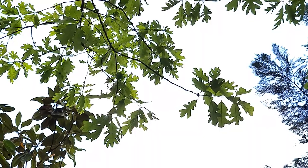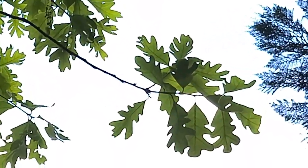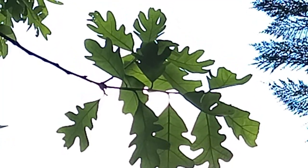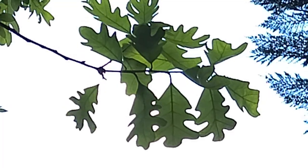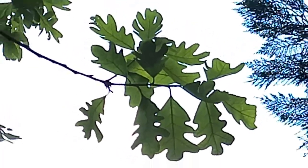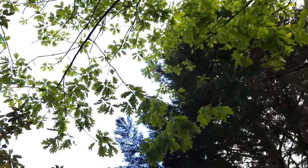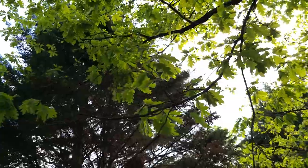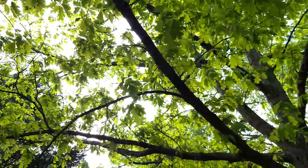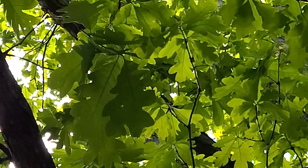So here we can see an example of what I was just talking about. You can see the alternate leaves on the stem silhouetted against the sky. These that are in a little more sun are more deeply lobed than the ones we saw a moment ago. And we have some other examples here that are less deeply lobed, with broader, less narrow leaves. So you can see there's some variation depending on how much sun the leaves receive.